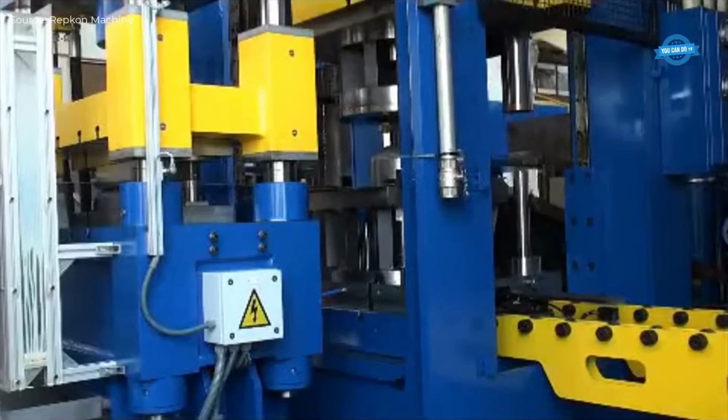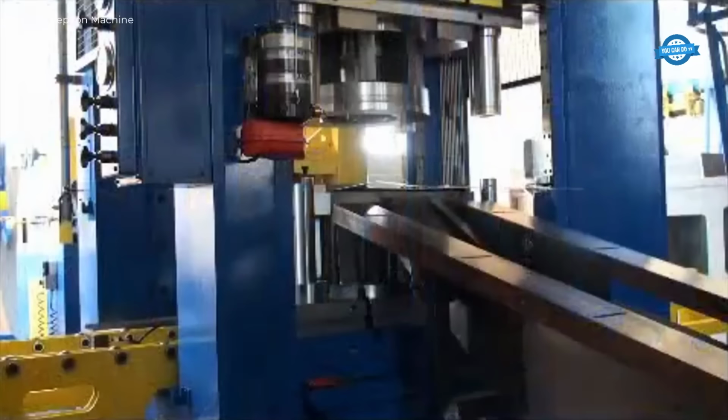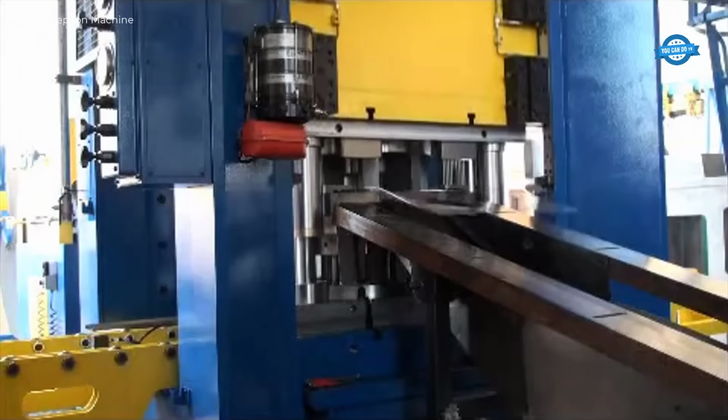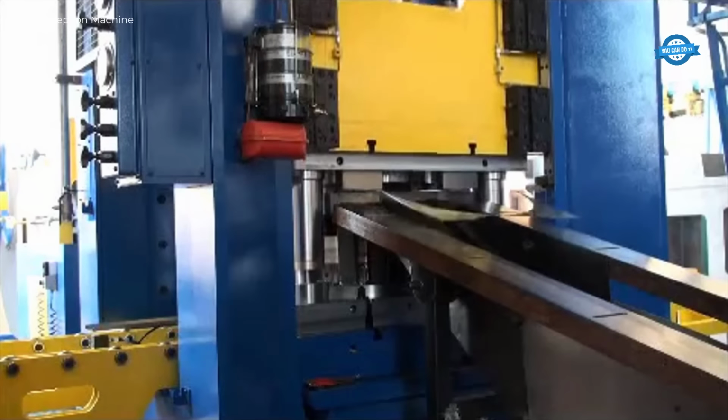The forming line is typically automated, ensuring precision and efficiency. In some cases, coil material can also be used directly to streamline the process.